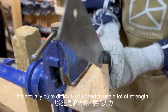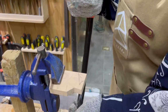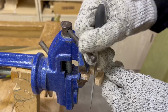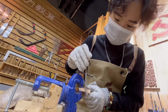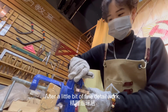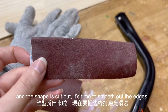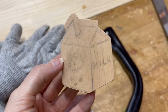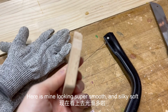It's actually quite difficult. You need to use a lot of strength to cut through the wood. After a little bit of fine detail work and the shape is cut out, it's time to smooth out the edges. We use this sandpaper. Here is mine looking super smooth and silky soft.